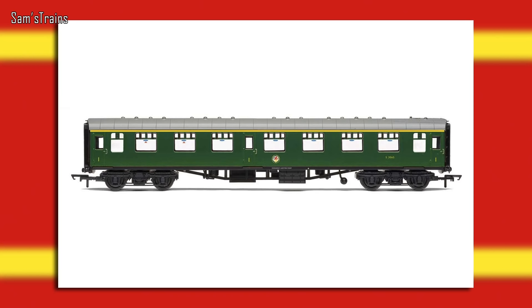And they're the same price, by the way. They're even the same price as the newly tooled versions, £34.99. There's at least two of these on offer, different versions, but this one you can see is R4975. So if you like BR Mark 1s, I assume you're rather pleased at this point. Okay, so they are coaches.